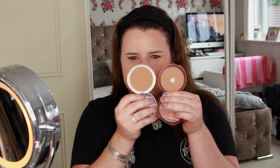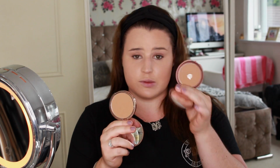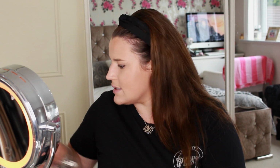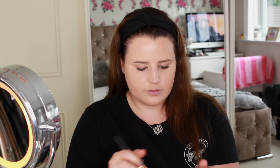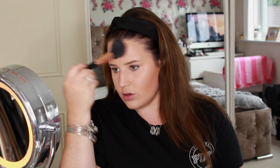Oh, on camera they're looking a little bit different, I think, but they are in person really identical. They're both really pink toned. This one's a little bit more neutral, this one is a little bit more pink, but other than that they are exactly the same. So I'm just taking a little bit of that one on here. But that's it. Can you see that? Not much difference at all.